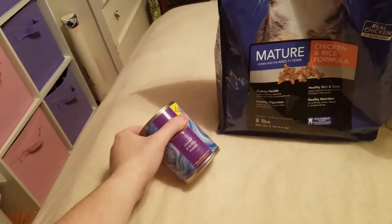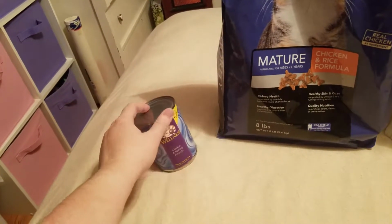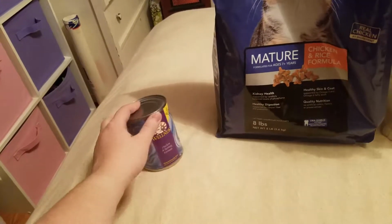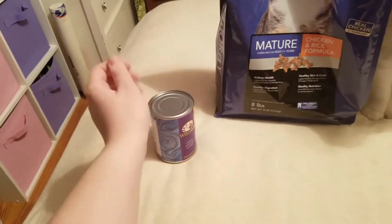So I think they're around $3.25 or something like that per can. Some places charge up to like $5 a can, so you really need to shop around or look online. Only bad thing about looking online is you risk them being sent to you dented.